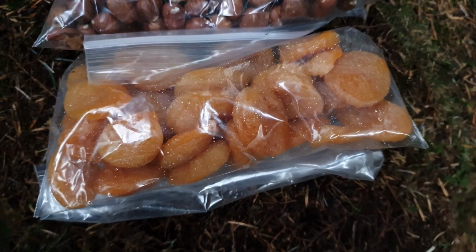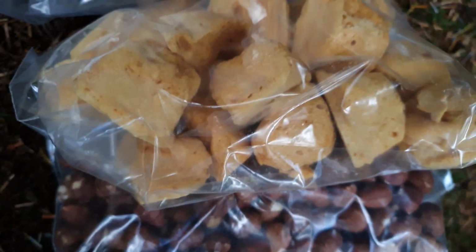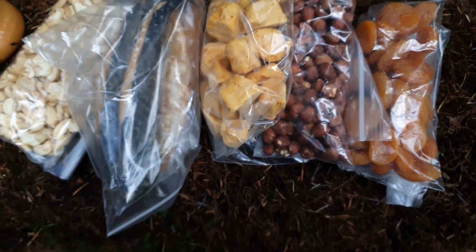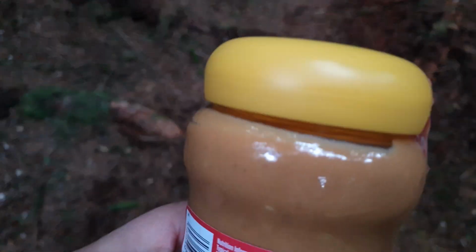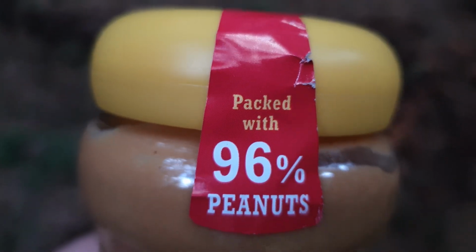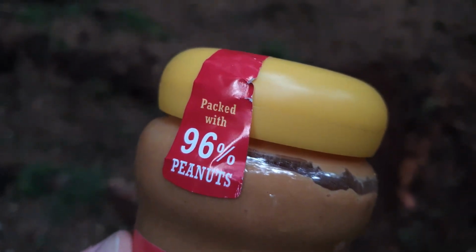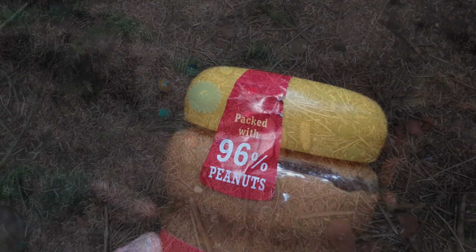Well, this week we've got apricots, hazelnuts, cinder toffee, fillets of smoked mackerel, and cashew nuts. So they make quite a pretty colourful display. We've also got some peanut butter, and I'm only going to show you this because if we look very closely here, see that bit of paper and the seal? It's not been tampered with at all. That seal is just as you would buy it, and I have not opened it, so somebody has got to use their hands to open that. That's all I'm really showing you. Someone's got to twist that off to open it.